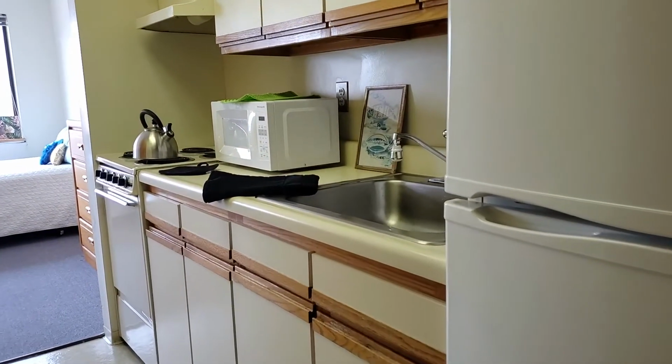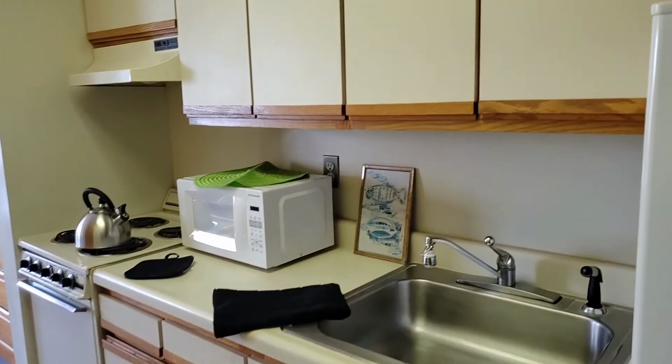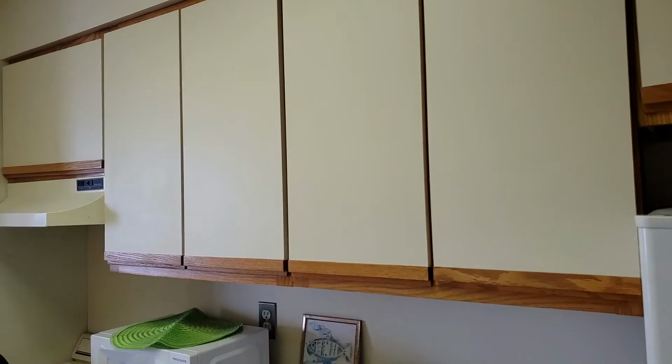So in the kitchen you can see we have the refrigerator, the sink, there's a microwave, a stove, oven, there's some cabinets and drawers. That's the same standard setup we have in our kitchens in the studios in this building.